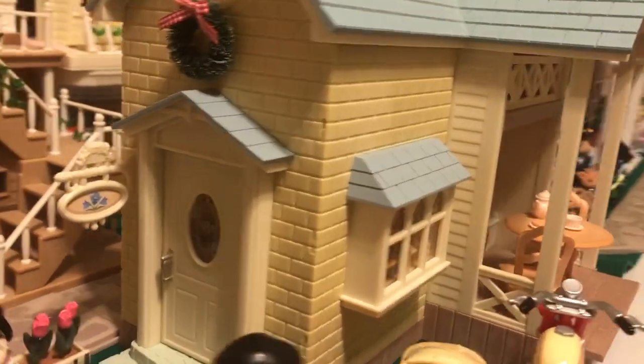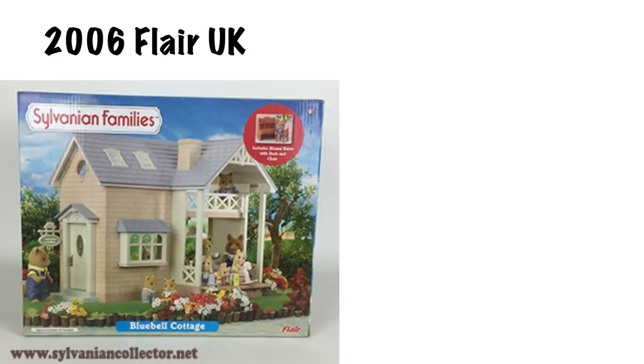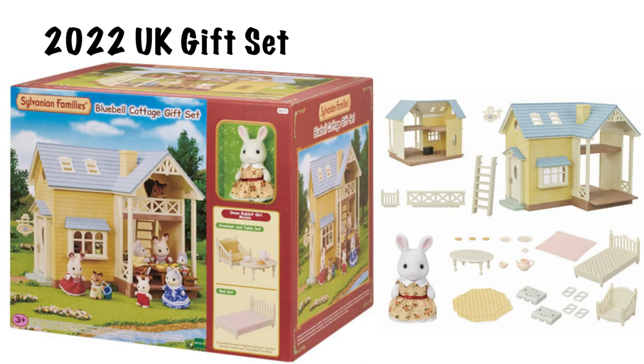This cottage is the re-release that recently came out in London, and it was originally put out in 2003 by Epoch Japan. Then it came out a little bit later with a pinker color, and this was also called the Riverside Lodge on some packages. So this is the one that we have. This is the new one from the UK.